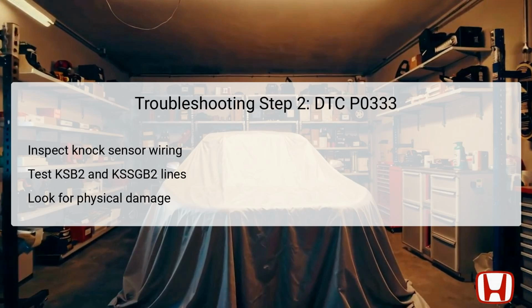DTC P0333. Any physical damage to the sensor or its wiring should also be addressed. If signs of corrosion or wear are apparent, replacing the damaged components may resolve the issue.